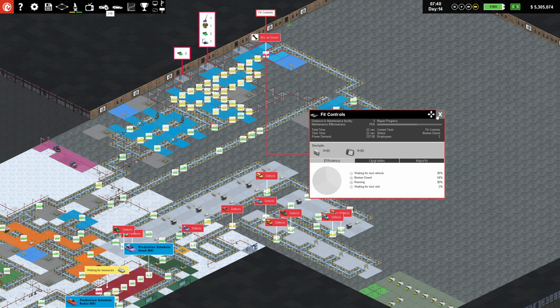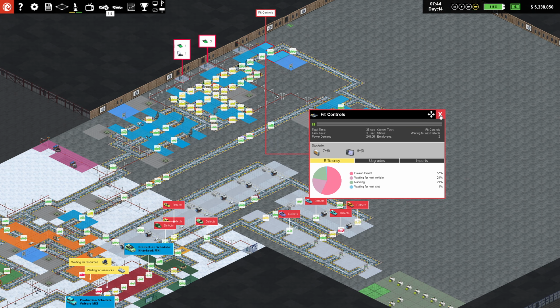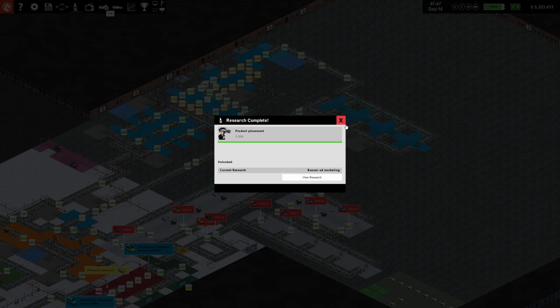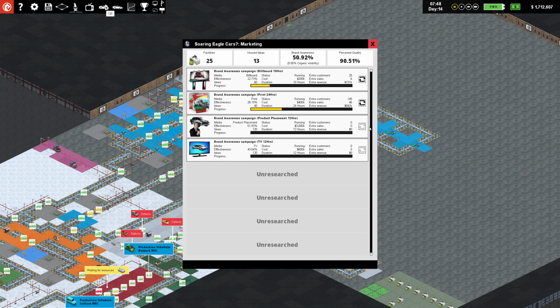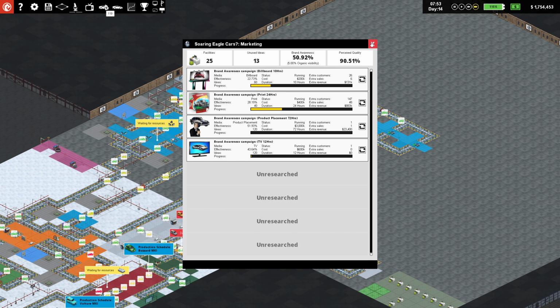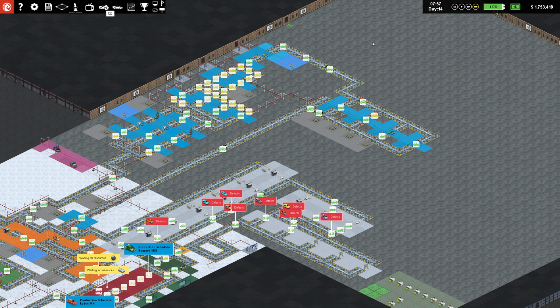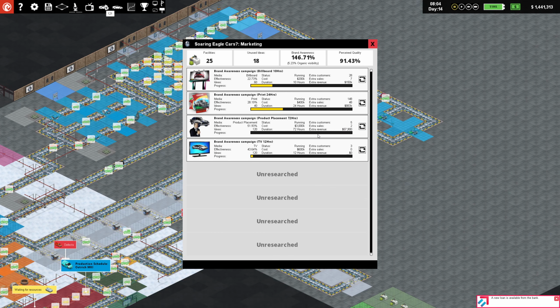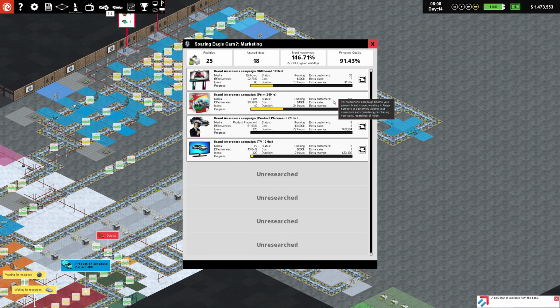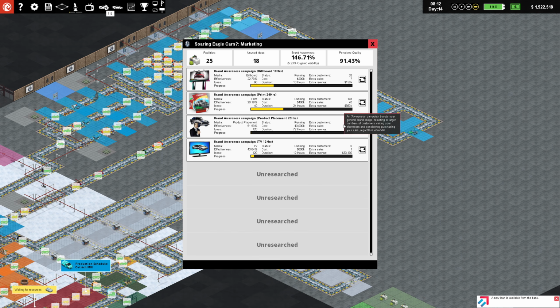This machine has broken down again? Liability, my dude. That is terrible. Product placement. Oh, fantastic. Let me see if I can get some product placement. What have I got? I can launch both of these, actually. Okay, do that. Oh my lordy. That wiped me out financially. That actually literally wiped me out. That cost me millions. How much did it cost to renew that? 3 million. A brand awareness campaign for 72 hours cost me 3 million?